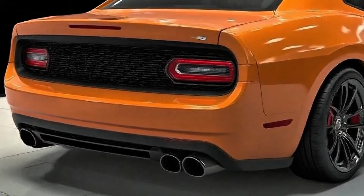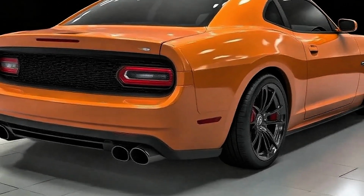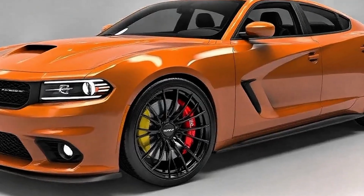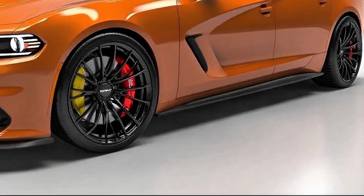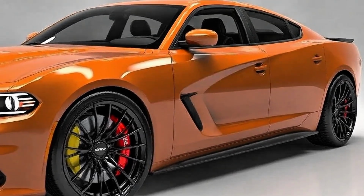From the side, the Charger has a wider stance than ever before, with muscular fender flares and sharp creases that catch the light perfectly. The body sits lower to the ground, hugging the asphalt thanks to a redesigned suspension geometry and 21-inch forged alloy wheels wrapped in Pirelli P Zero performance tires.